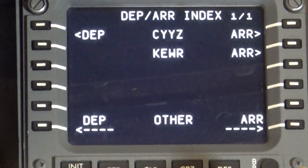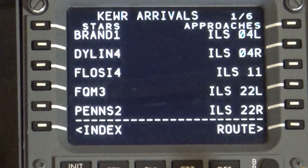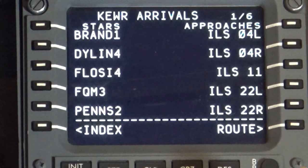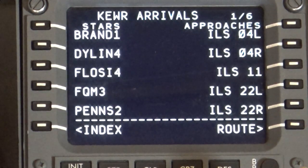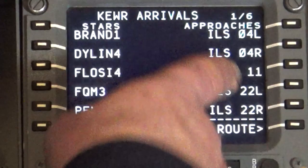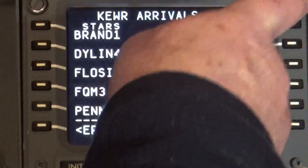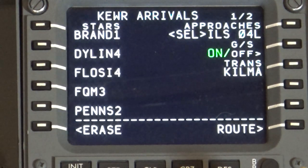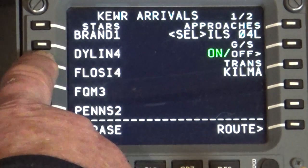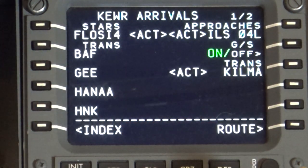Now we're going to go to departures and arrivals again. And this time for our arrival into Newark. All right, the proposal is that we're coming in on 04 left, so we'll go ahead and put that in because we don't know if we'll change or not. And then we're coming in on the Flossy 4, which is that one, and it will be the Kilmer transition. And so we'll execute that.